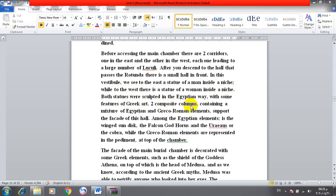Two composite columns containing a mixture of Egyptian and Greco-Roman elements support the facade, الوجهة, of this hall. Among the Egyptian elements is the winged sun disk, the falcon god Horus, and the Uraeus, or the cobra, while the Greco-Roman elements are represented in the pediment at the top of the chamber.